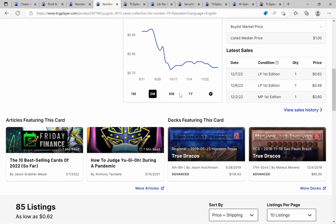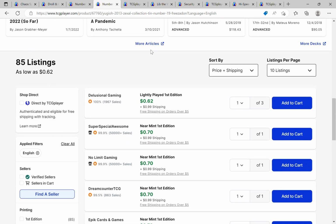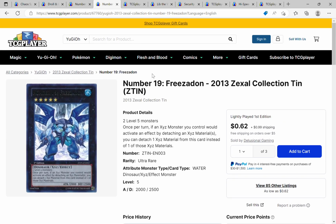Why did I think that? It's just crashing, but it wasn't even that high to begin with. Why did I think that? Because this card only has one printing. It comes in the Zexal Tin, and I remember when the Zexal Tin came out, it wasn't really that popular. If I'm not mistaken, the reason why so many were opened was because the first printing of the Shining came in there, so everyone playing Heroes wanted the Shining. That was such a broken card.